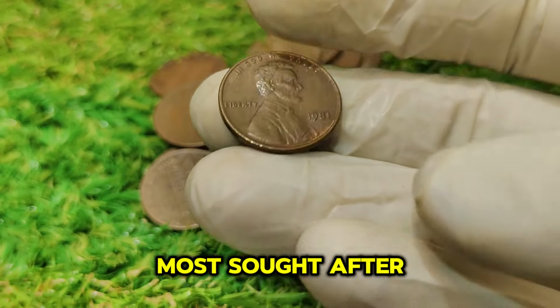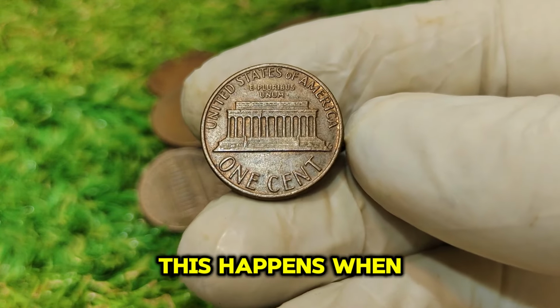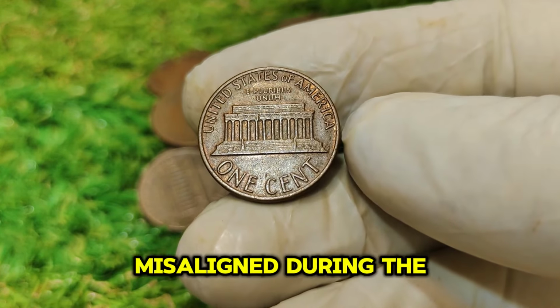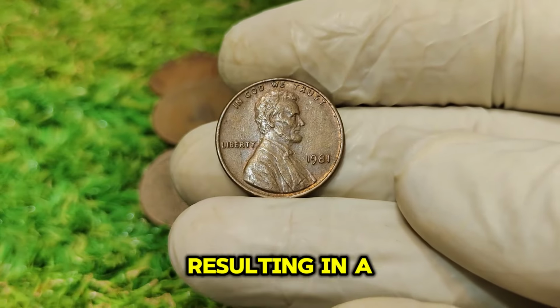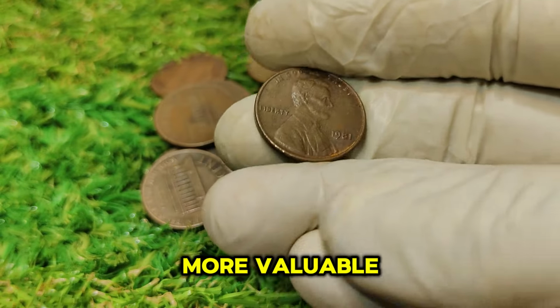One of the most sought-after varieties is the 1981 penny with a double die error. This happens when a coin is struck by a die that has been misaligned during the minting process, resulting in a double image. Collectors look for these errors because they make the coin much more valuable.